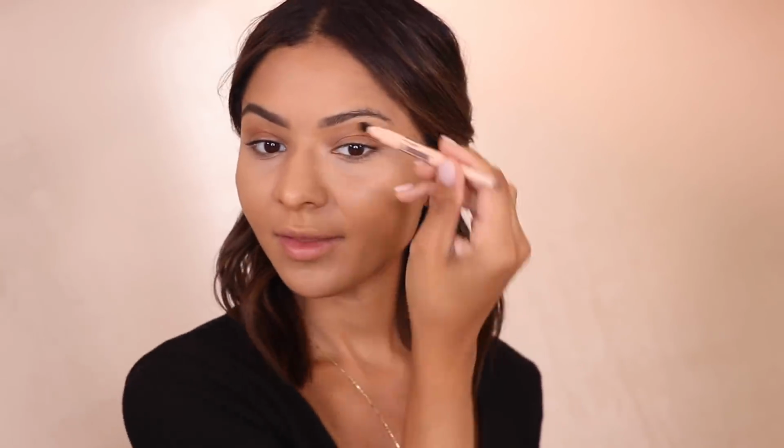Do you see the difference though? This looks nice and natural, but still it looks filled in. And then this one over here, I don't know what's going on with it. Honestly, it's just doing its own thing right now, but we're gonna fix it, so don't worry. I'm gonna go ahead and fill that in with the same pencil.